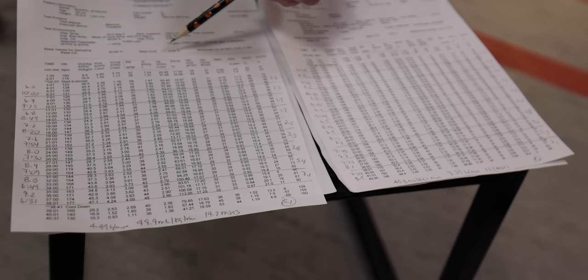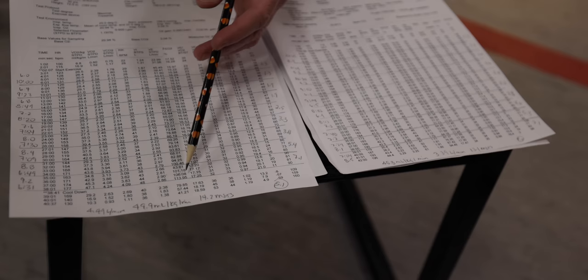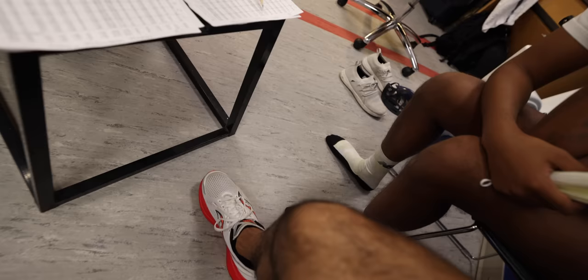At rest, we breathe about 5 liters per minute, and you just want to see that it goes up and up and up. At the end, you are up there at 113 liters per minute in and out of those lungs. Regular folk are going to hit about 70 to 90, and athletes will hit over 100. So I'm an athlete. And then same here, you got up to about 95.